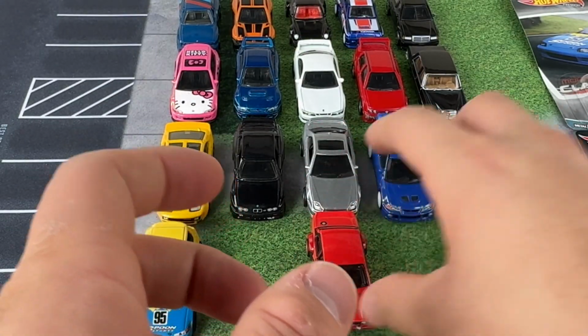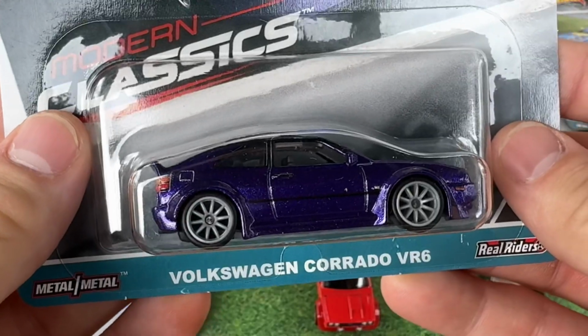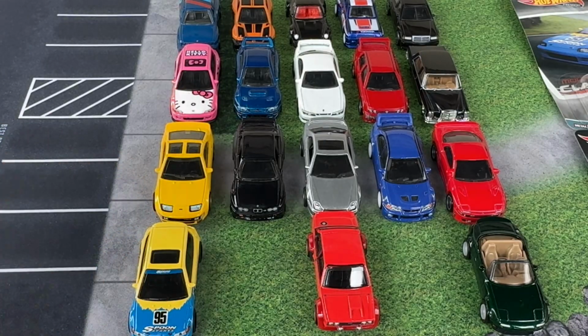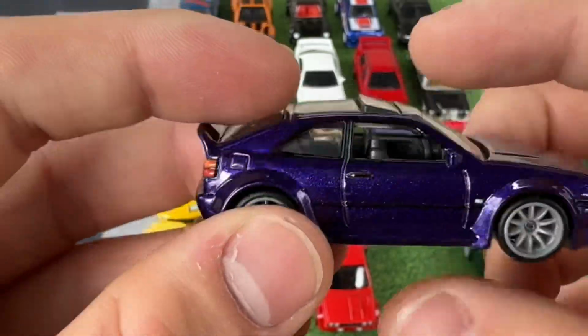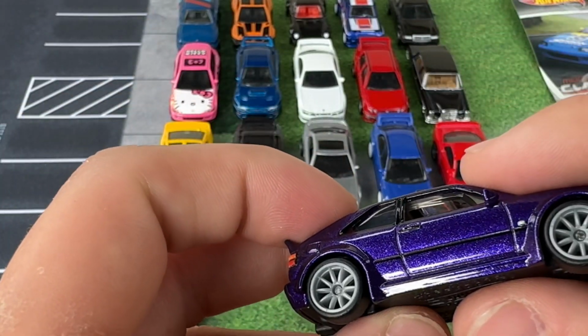Not bad. All right, next up is actually number 4 of 5. It is the Volkswagen Corrado VR6. People have been very excited for the Corrado to get released. And I don't blame them. When the Corrado people learned Hot Wheels was doing a Corrado, they were very excited for it. And here it is.